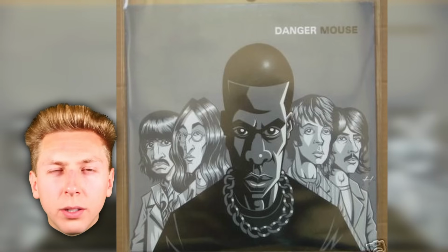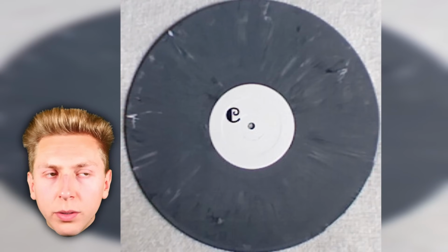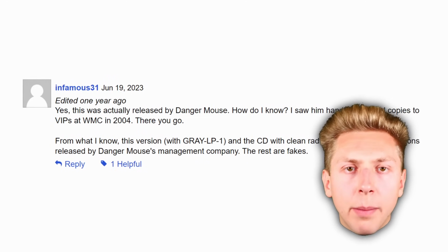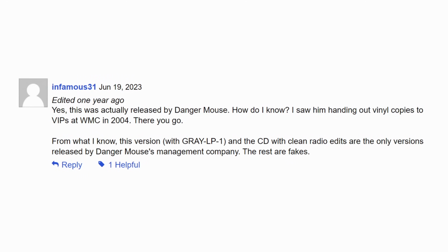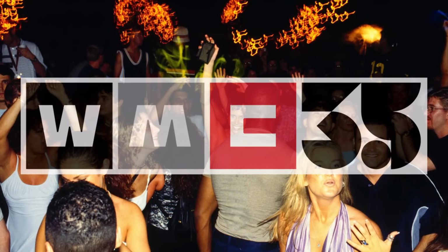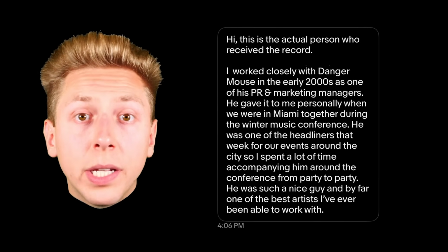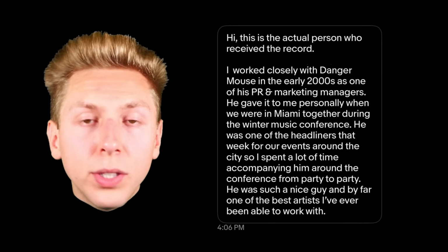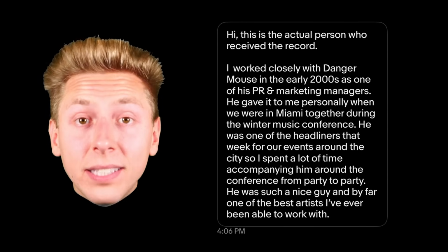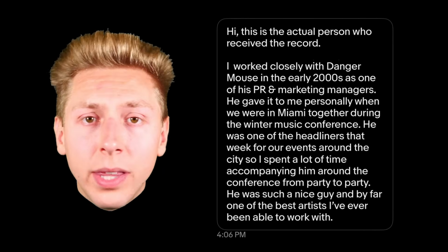One record in particular that some think might be real is this copy on marbled gray vinyl that is hand-numbered out of 1,000. Under the Discogs listing is this comment, mentioning how Danger Mouse gave out the vinyl himself at the Winter Music Conference in 2004. In order to dive deeper into this mystery, I reached out to another owner of one of the initial hand-numbered copies, and they too said they received the album from Danger Mouse himself at the same exact event, and they had a lot of context to back it up, so I think it's legit.